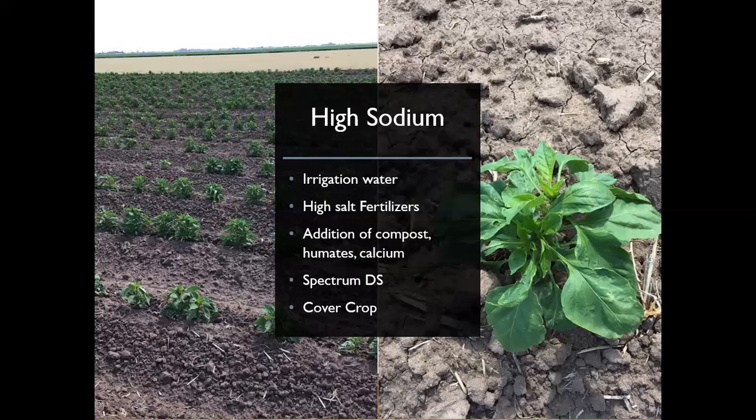You can see on the right how stressed this plant is. If we can put a cover crop in there, that's going to help out also. So we just have to pay attention. If we have high salt irrigation water, I think we're still okay to leach some of that out if we're in a drip type scenario. If we're not in a drip type scenario, we may question whether running a lot of irrigation water and adding to the problem is the way to do it, or let Mother Nature take her course.